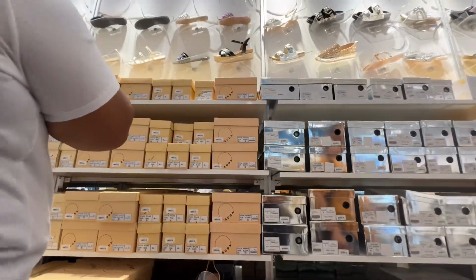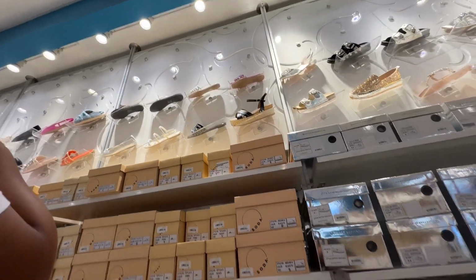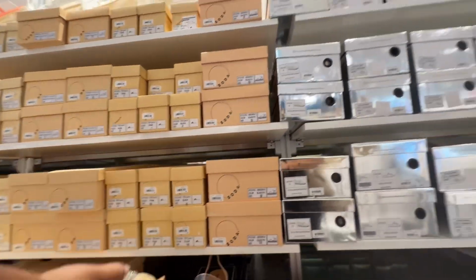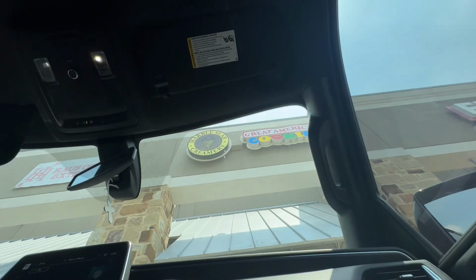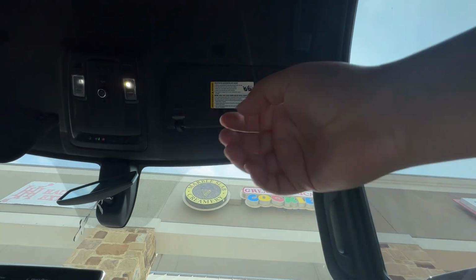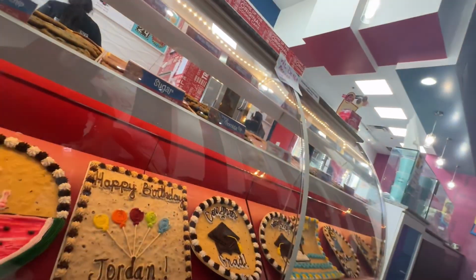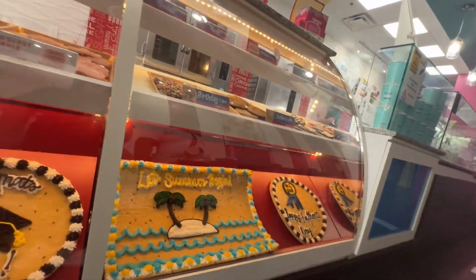Sparkly shoes. She wants that type, or she wants the ones over there. Oh, she wants that one. It's cute. They see the big bow one over there. They have the big one, and then they have the small one, and they have the circle one. And maybe we'll get a cookie too. We're craving a cookie.